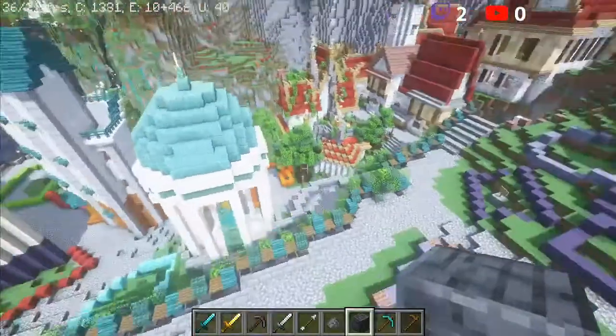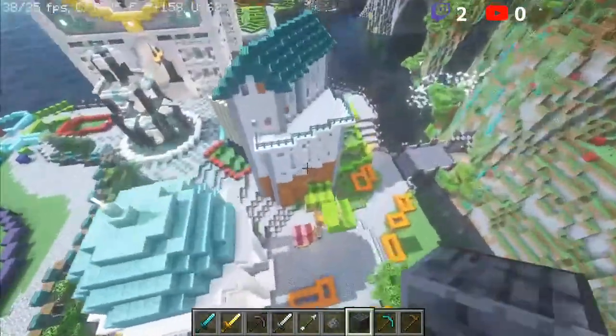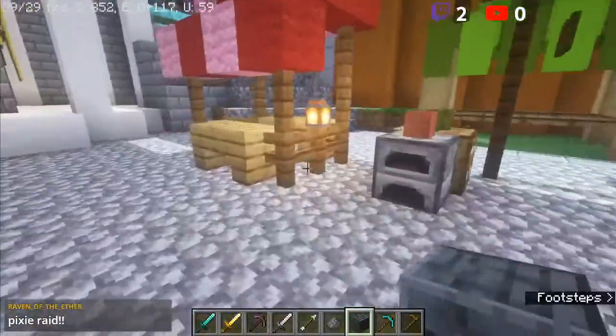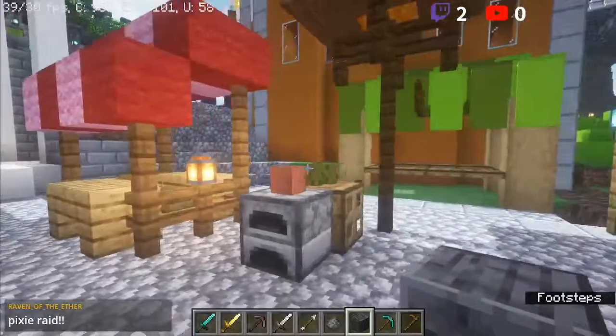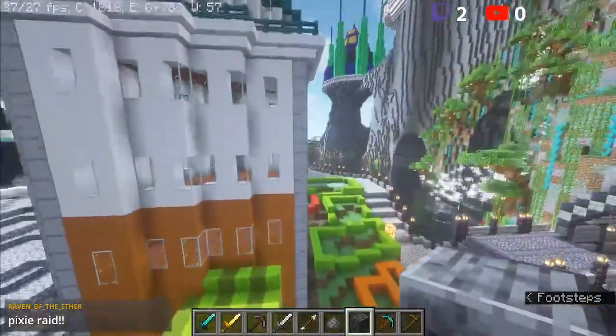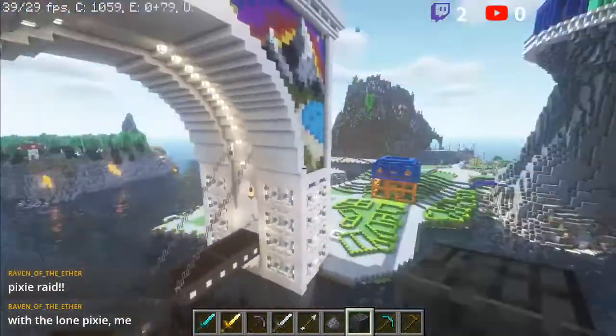Let's see. This stuff is all coming together. Slowly but surely, we're making progress. We got some stalls. I didn't notice these. These are new. Or maybe not that new. Maybe a little bit new. Another tea cart. Got our bridge. Our beautiful bridge. Very happy with the bridge.